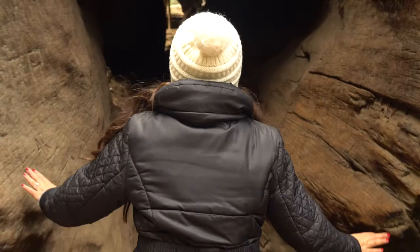Fast forward. Seriously, you're not going to believe the size of this tree though. Oh, coming out of the tunnel. And that was it. We just walked through the tree. It's crazy.